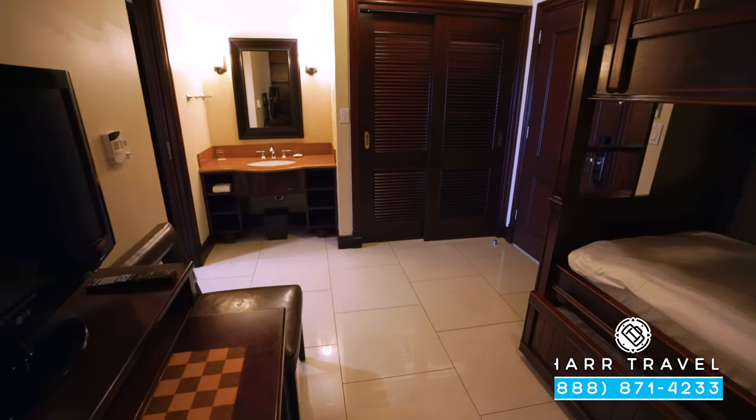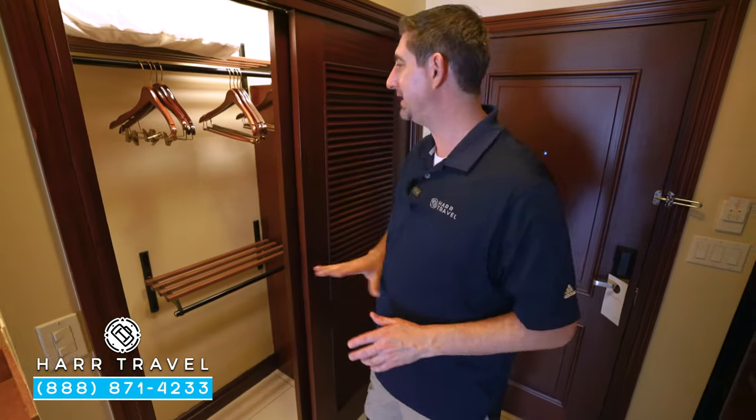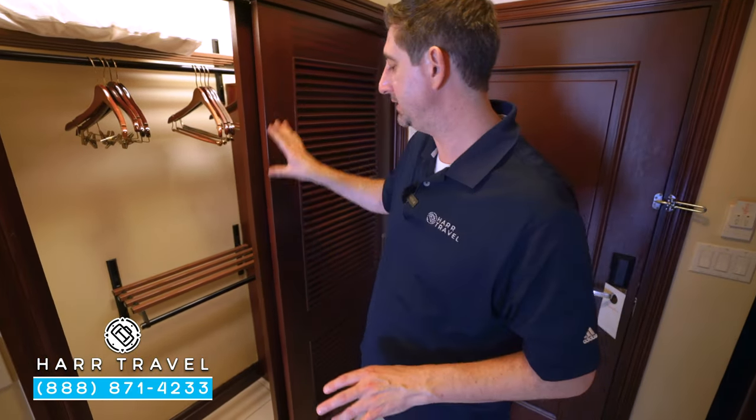Once again, very similar to the other one. You've got extra pillows and blankets. They're gonna have your robes in here, ton of hanging space and storage down below to tuck your luggage away.